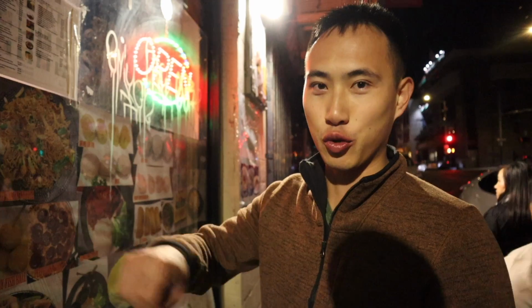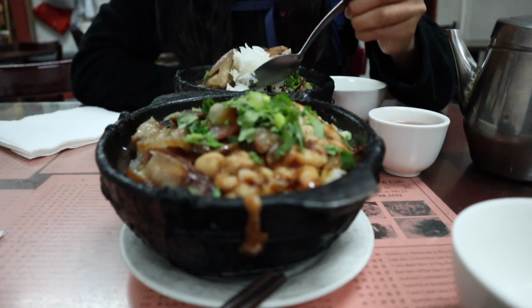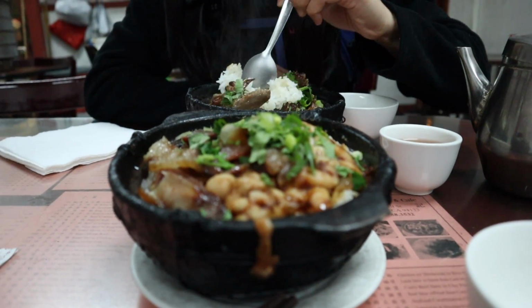Then we realized after we started eating that we were eating incorrectly. So it's like a clay pot and the rice is sizzling. It's supposed to take the sauce and drizzle all over it and mix it up and eat it, but we just ate it plain and we felt so stupid. And now we're looking for a dessert place for redemption. And this one, I don't really want this to be another disaster. I want this to be good.